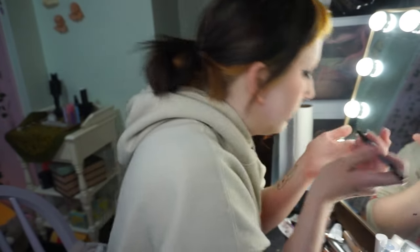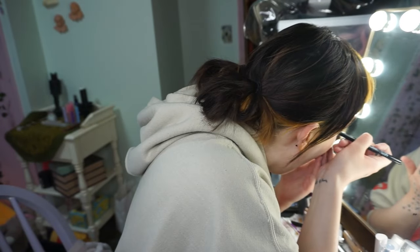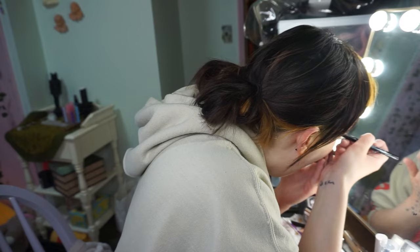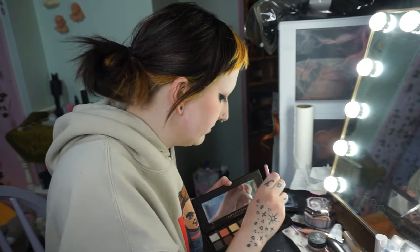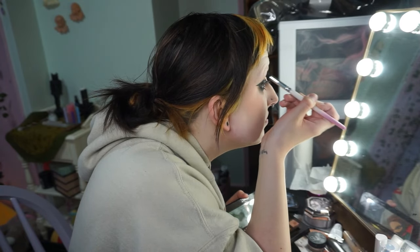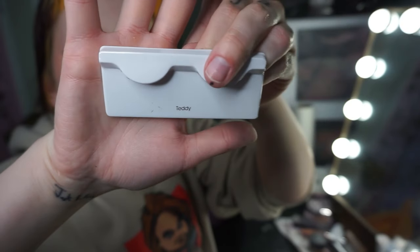And then I can do another video on how I do my eyeliner, because I feel like I didn't really explain it that well. And then I'm just putting this black eyeliner in my waterline because I like the way that looks. I feel like it's a really good look. And here I am just adding extra by my eyebrow because I wanted it to look a little more crazy. And then I'm using these Teddy eyelashes.